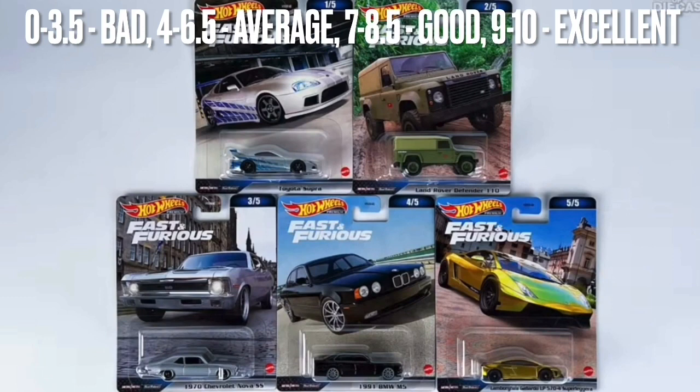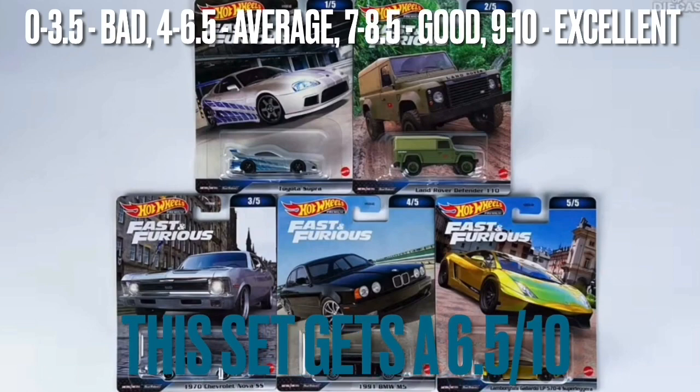This set out of 10, it's going to be getting a pretty okay score, because it's got repeats. It's got cars I'm not a big fan of. 6.5 out of 10. There you go. That's a fair score in my eyes. It's pretty decent, but it's just not as good as, in my opinion, Mix 1 and the previous mix we just had, Mix 3. Mix 2 was quite meh as well for me, but yeah, there you go.